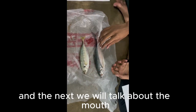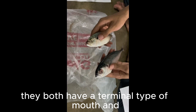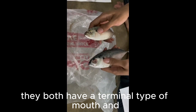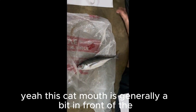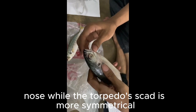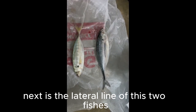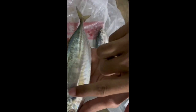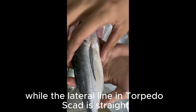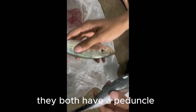And the next, we will talk about the mouth of these two fishes. They both have a terminal type of mouth, and the yellowtail scat mouth is generally a bit in front of the nose, while the torpedo scat is more symmetrical. Next is the lateral line of these two fishes. As you can see, the lateral line of yellowtail scat has a curve, while the lateral line in torpedo scat is straight. They both have a peduncle.